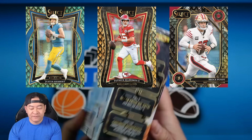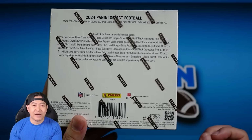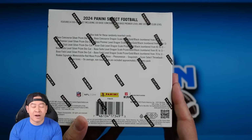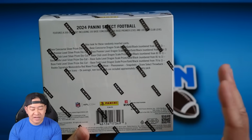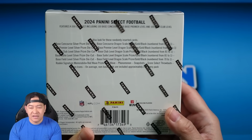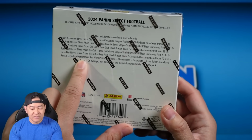And so with 6 Dragon Scales per box and knowing what each one is numbered, you know the exact amount of boxes or cases that can possibly be made. So this is a somewhat limited product. It's not printed as much as hobby, so it is a little easier to hit all the 1 of 1s. Now, I did notice you can't hit any case hits in here. I don't see color wheels or anything like that, but you can hit, looks like, RPAs.